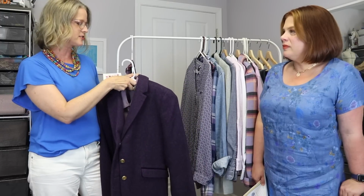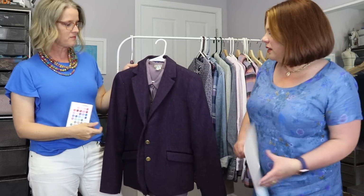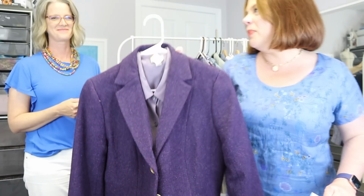This jacket is actually from Talbots. Yeah. And it was a little pricey. I'm going to show this up close. This is a dark purple, folks. When she sent me a picture, and it's a herringbone dark purple. Is that not stunning? She sent me a picture in the dressing room. Oh, yeah, and she was like, "You have to buy that."